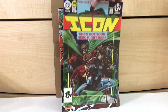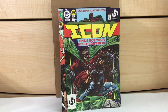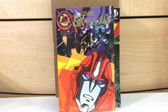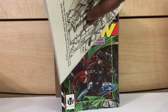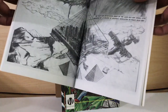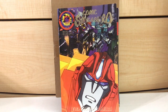Whoa, some more Milestones. We have Icon number 1. I believe that's the quote-unquote newsstand version. Why not? I don't know what the hell this is. Comic smorgasbord, featuring some Transformers. From what I researched, there should have been a card in the centerfold, but that's not there. If the card were there, this book would probably be worth maybe 30 or something like that.